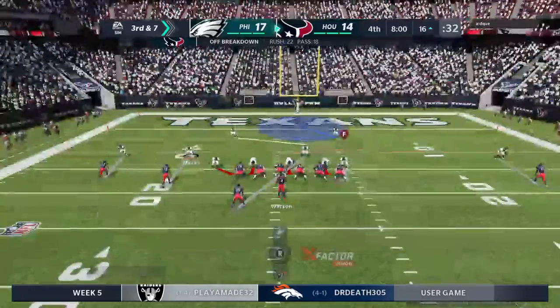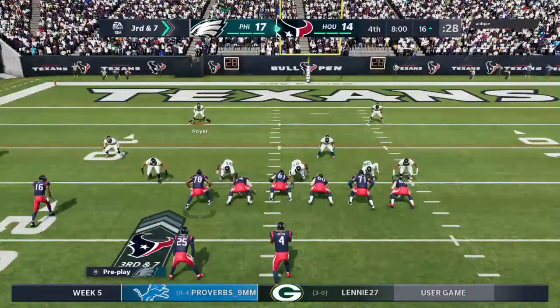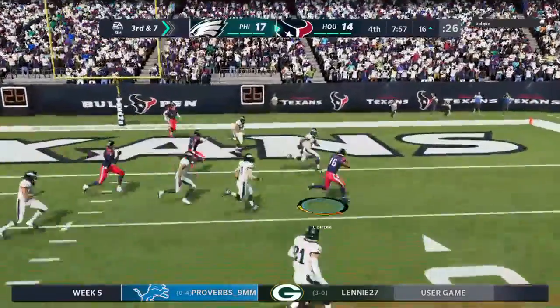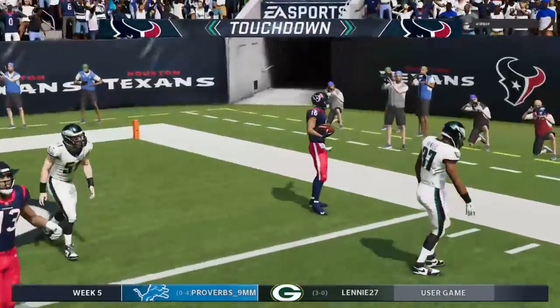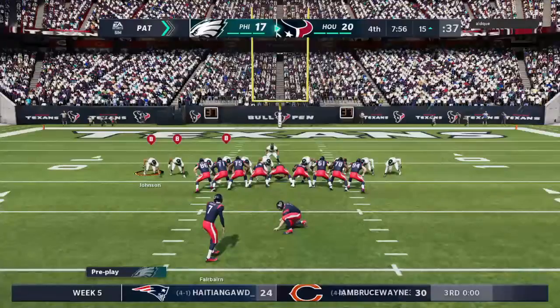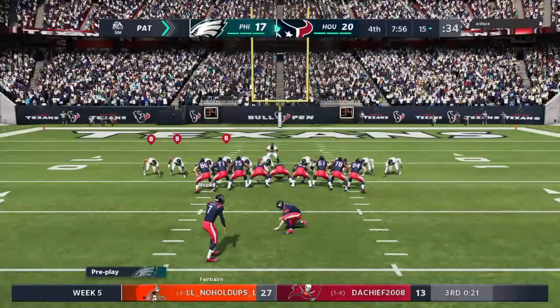The Texans on 3rd down. They've converted 4 times out of 6. Not bad. This is 3rd and 7. From the gun, Watson. That is caught at the 7-yard line. And he's in. Touchdown, Houston. Kiki QT, his 2nd touchdown on the season. And the Texans have retaken the lead.